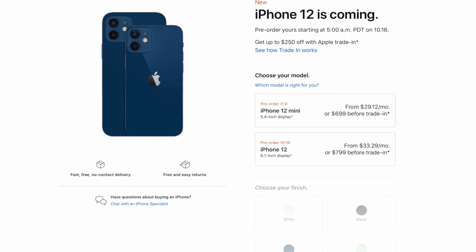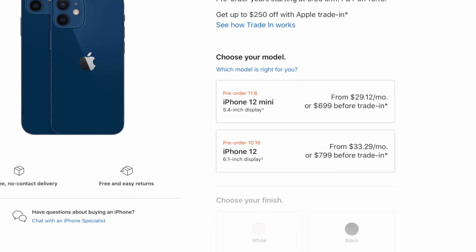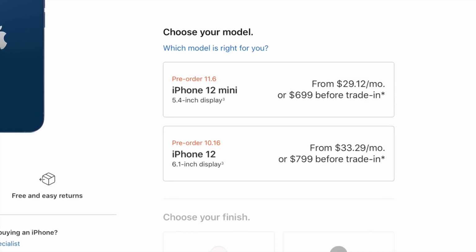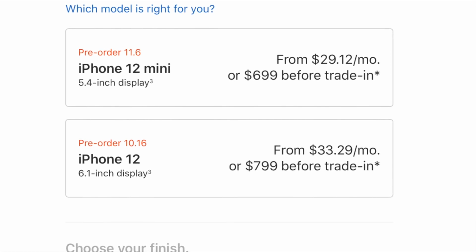Okay, let's talk about the question of which iPhone should you buy? Well, let's start with the iPhone 12 mini because it retails for $699, and that is basically the new base model for the iPhone. Because the iPhone 12, which used to be the regular version, now retails for $799. That's a $100 increase over the iPhone 11. Both models start at 64 gigabytes of storage.